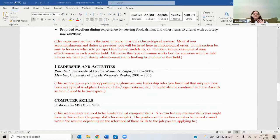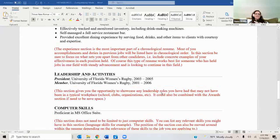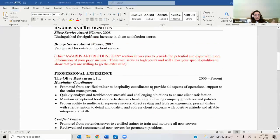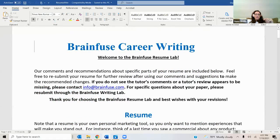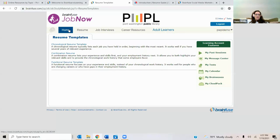The templates have different sections that you may not have, like you may not have awards, and that's fine. You can just delete the section. You don't have to have every single one of these sections in your resume. Instead, they are there to just help you make sure that you are hitting all of the different important areas in a resume. So I'm going to minimize this, and I'm going to go back over to the home page.